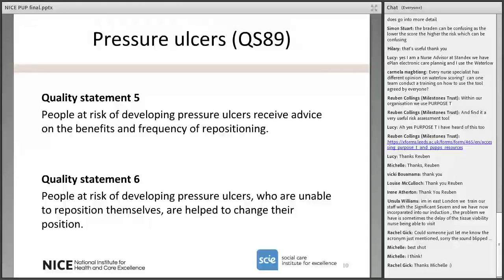Quality Statement 5 is based on the NICE recommendations 1.1.8 and 1.1.9. People who are at risk of developing pressure ulcers should receive advice on the benefits and frequency of repositioning. So repositioning is about where somebody moves into a different position in a chair or a bed with the aim of reducing or stopping the pressure on the area at risk.